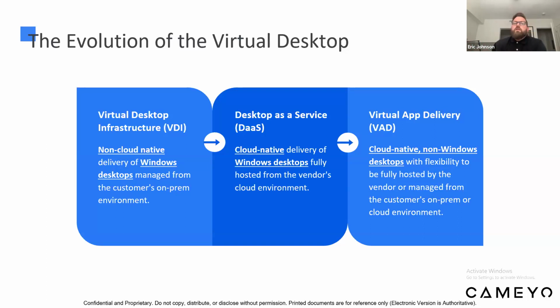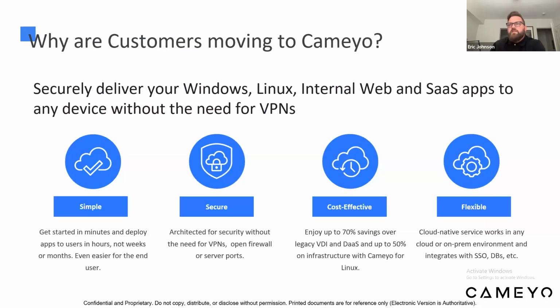I wanted to move towards what our core value proposition is. And on the next slide, you can see what we really pride ourselves on is that ability to securely deliver any of your applications to any of your devices. And so the foundations of that have to be that first, it needs to be simple. You'll see today firsthand that you can deploy an application in just a few minutes with Cameyo. It's incredibly easy. And so when we compare that to traditional VDI rollouts, it's kind of remarkable. I think as you go through the lab, you might even feel like, hey, am I missing something? This almost seems too easy.